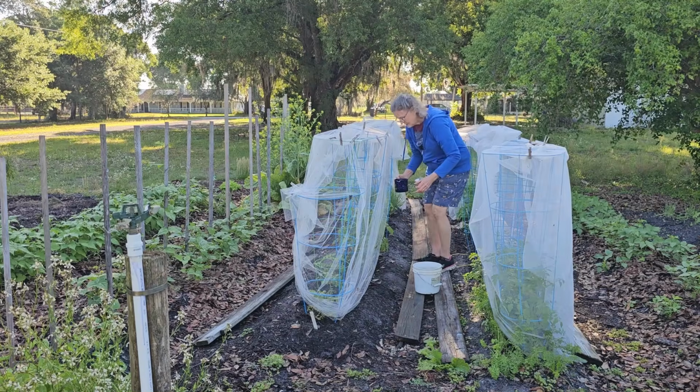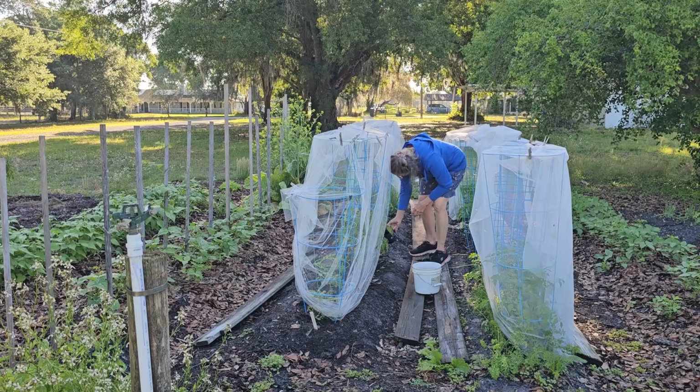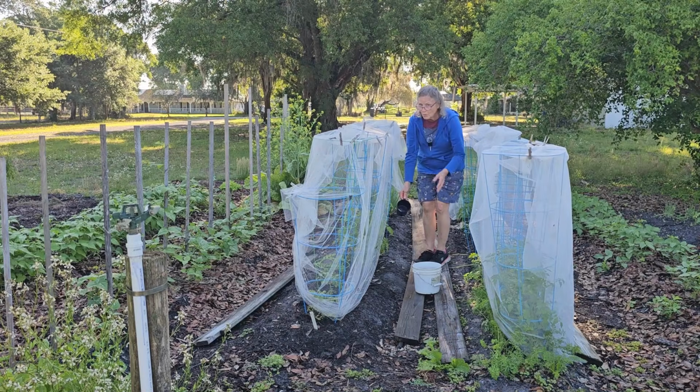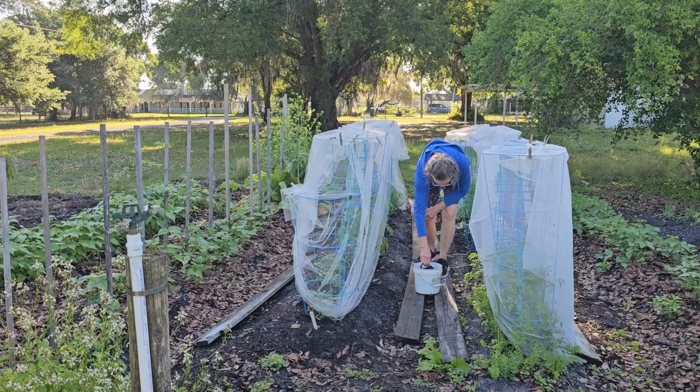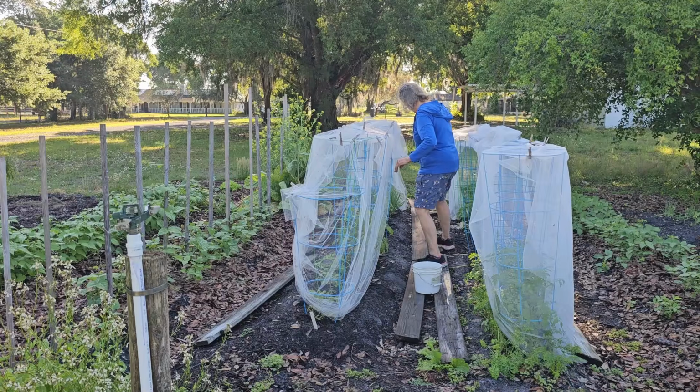I have just enough of this weed water to give the tomato plants a little boost. Now, you don't want to leave the netting up very long because the stink bugs are very persistent.